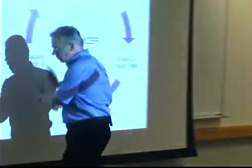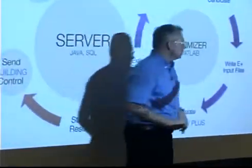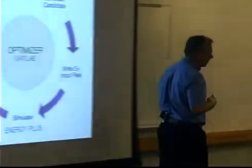Now, what we do with the result is we first store it in a database, and then we send it to a building. Okay? So we optimize, find the best solution, store the result, and send it to an actual building. And the building takes it on and implements it, and next time that we repeat the process, we get fresher data, fresh weather data, fresh other sources of information required, and then repeat the process.